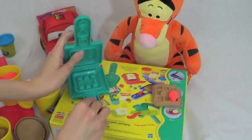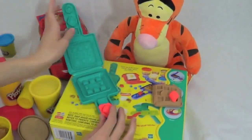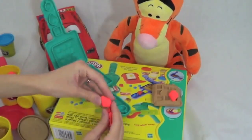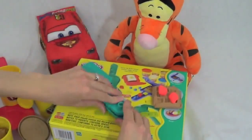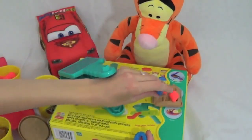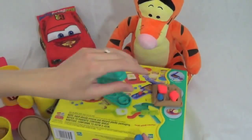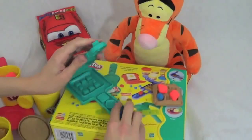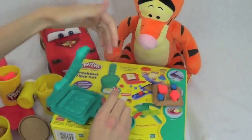Let's make another strawberry just to make this meal extra healthy. Here we go. Just peel off the excess Play-Doh. And there's our strawberry. We can also make blueberries, and the set came with blue Play-Doh, which is perfect. Okay, oh, there's one. There we go. Oh, it won't stay. There we go. Let's make another one. Hopefully this one doesn't roll all over the place. Here we go. Perfect. Beautiful.